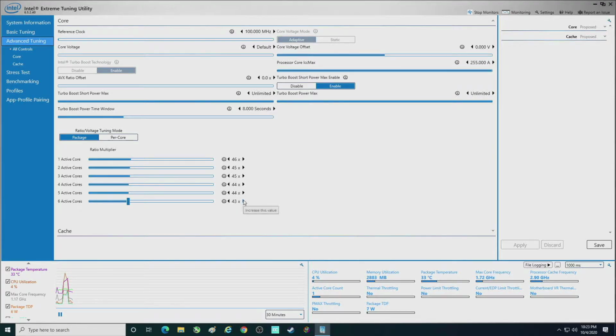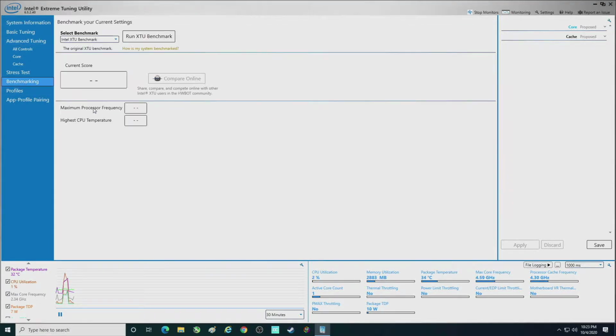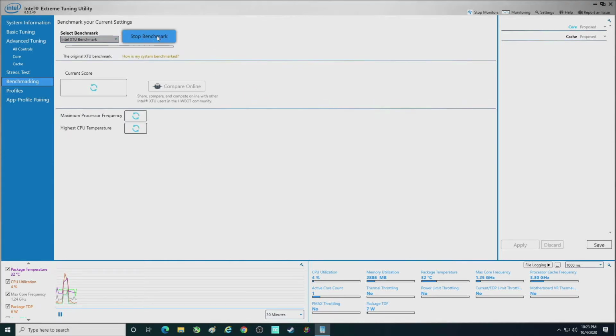So we're going to go ahead and overclock this, just the cores, all the way to 46 multiplier. And I'm going to run that benchmark again and see. I think we had 1815 for a score. And the max temperature, well, it showed what the highest CPU was. It's close to this 72 value. Let's run it again. We should have an even higher temp.